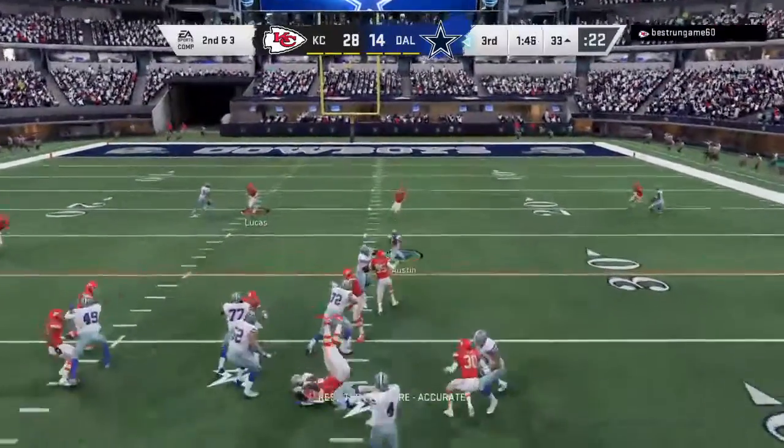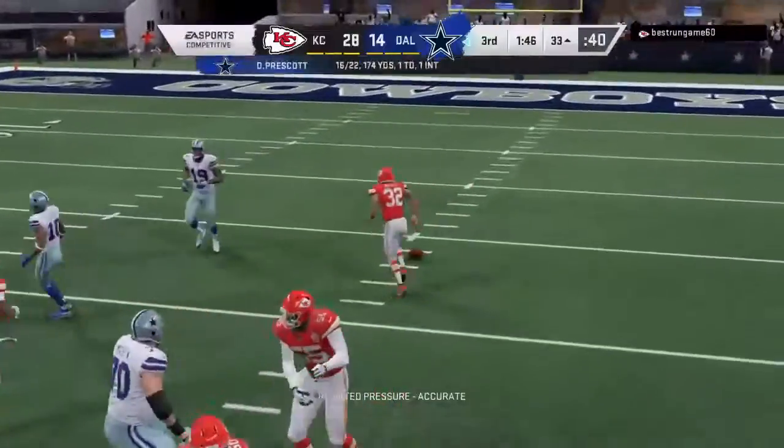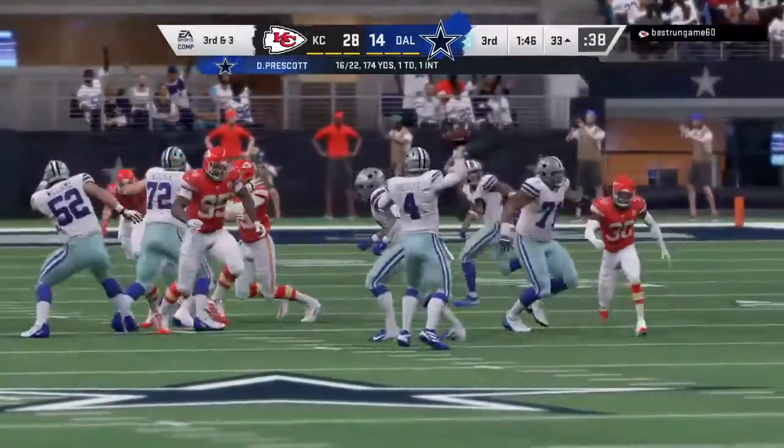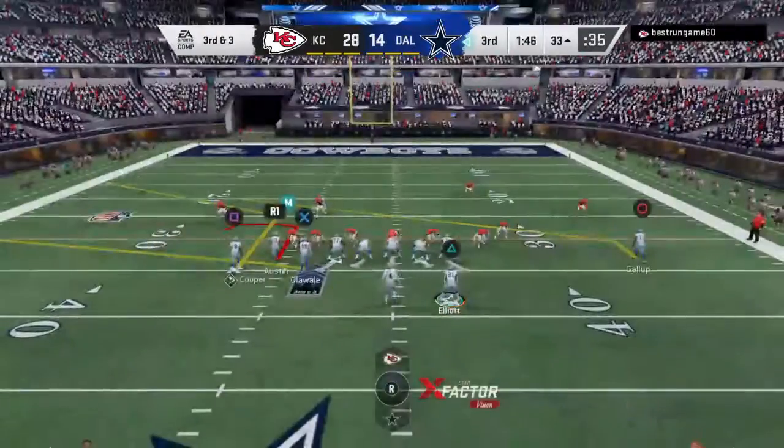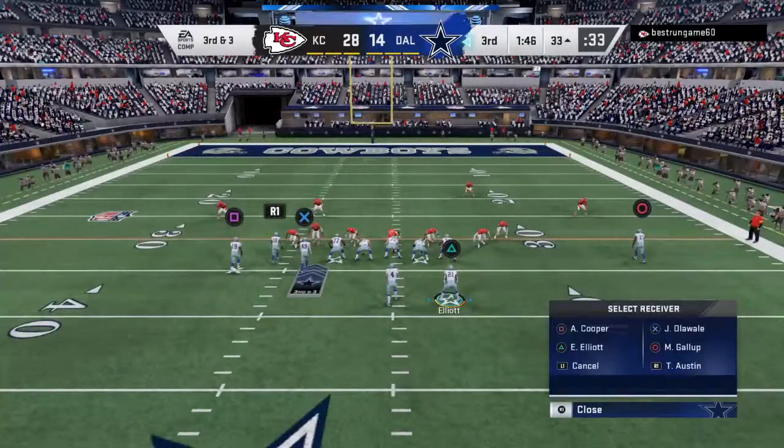To the air again, Prescott. And that one got tipped, kind of threw everything off. It brings up 3rd. Here comes play number 9 now as they come up on a 3rd and 3.